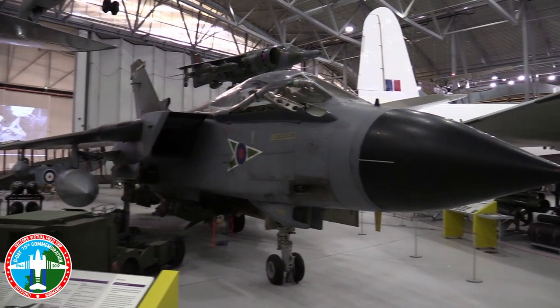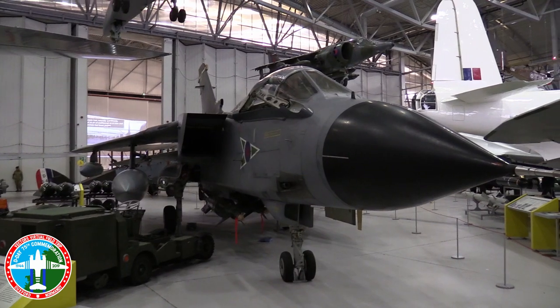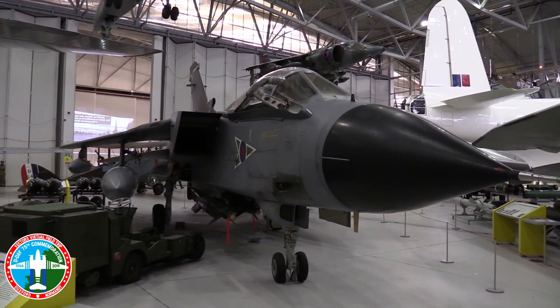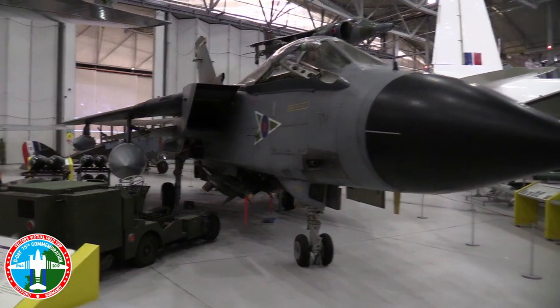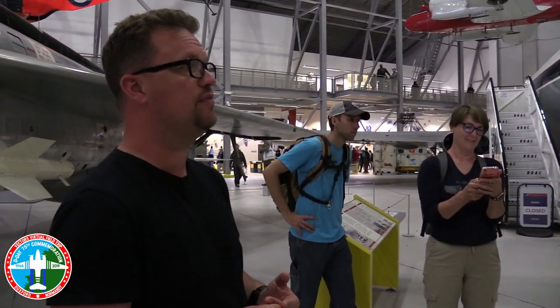It was a very, very accomplished aircraft. It was a joint European venture. The Italians, the Germans, and the British all worked together on this, and so all their air forces used it, and used it extensively. It was an aircraft that could pretty much do anything that you wanted it to do.